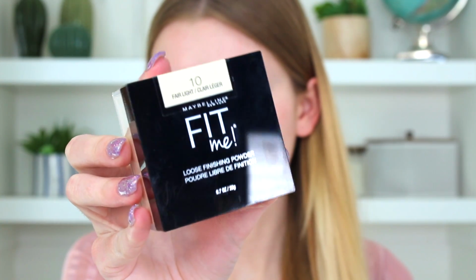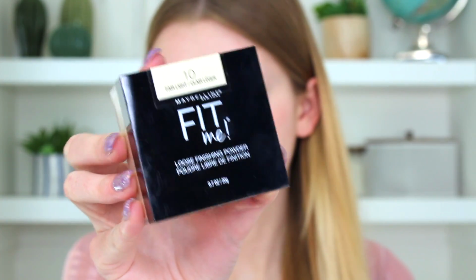So this is not pressed, this is loose. Okay, I need to settle down. So now I have the Fit Me Loose Finishing Powder. Tati told me that this is like one of the best drugstore setting powders before, so I have tried it once before. I think in my Target makeover I tried it, but I got a new one. This one isn't translucent. This is in like the lightest shade.